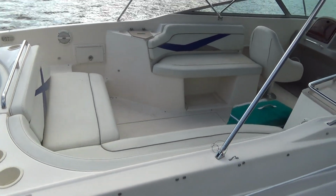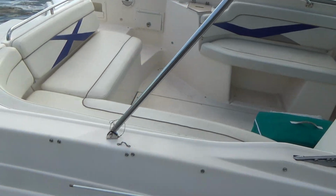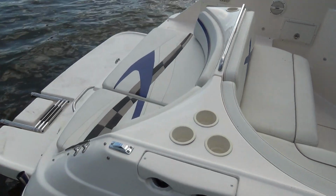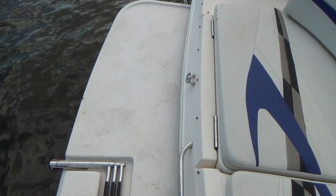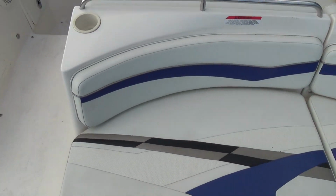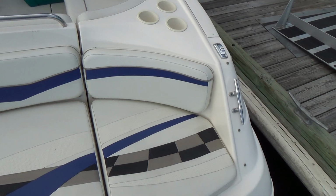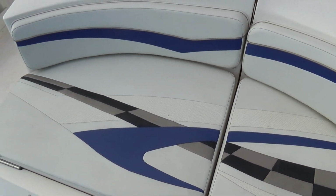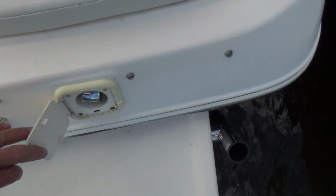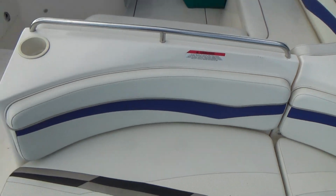The model number is a 280, I think it's a 282. Yes, Captiva 282. It's got the nice swim platform across the back, a drop-down three-step ladder. This is a really cool feature here. It allows you to sit on the back of the boat and just chill out. There's also a shower right there for rinsing off. Cup holders everywhere.